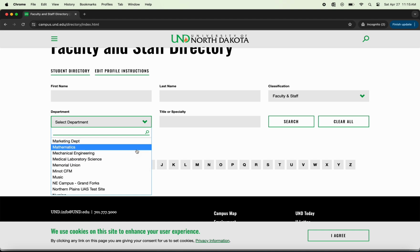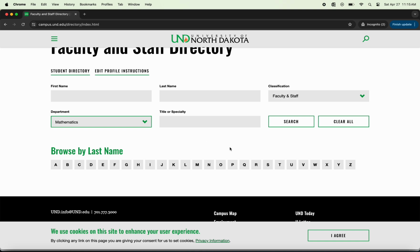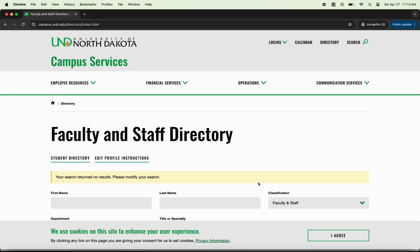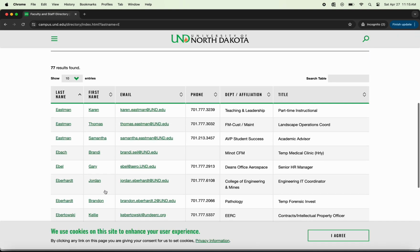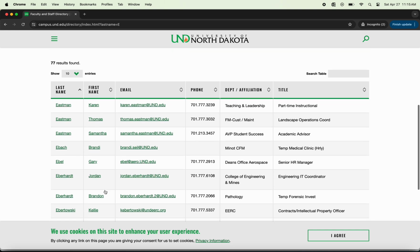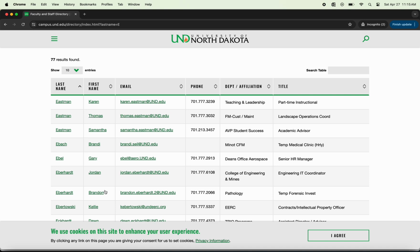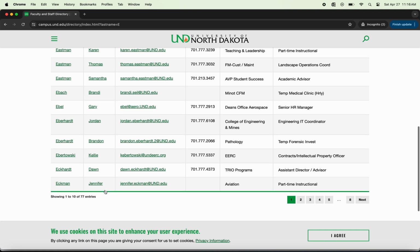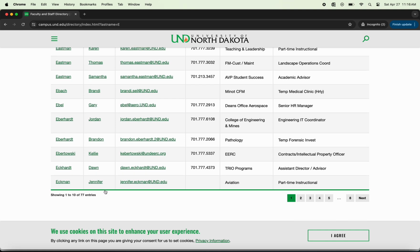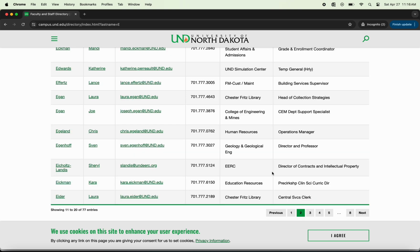So this time, let's choose mathematics department. Oh, it won't load. I don't know why. So let's just look at the staff members by their name. Well, I can see some useful information, but these are not specific.